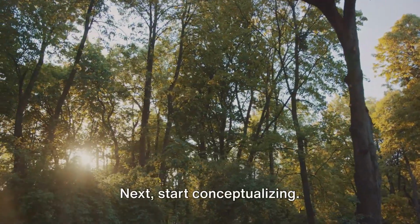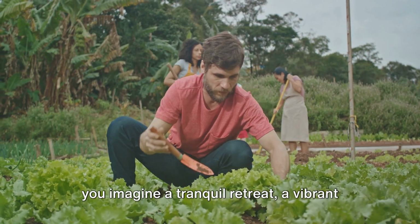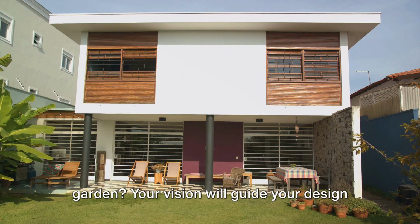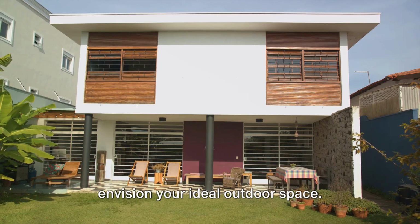Next, start conceptualizing. What is your vision for your space? Do you imagine a tranquil retreat, a vibrant gathering space, or a productive vegetable garden? Your vision will guide your design choices, so take time to dream and envision your ideal outdoor space.